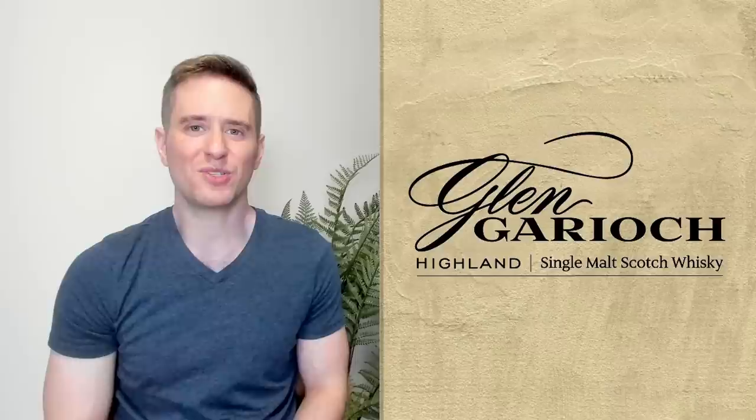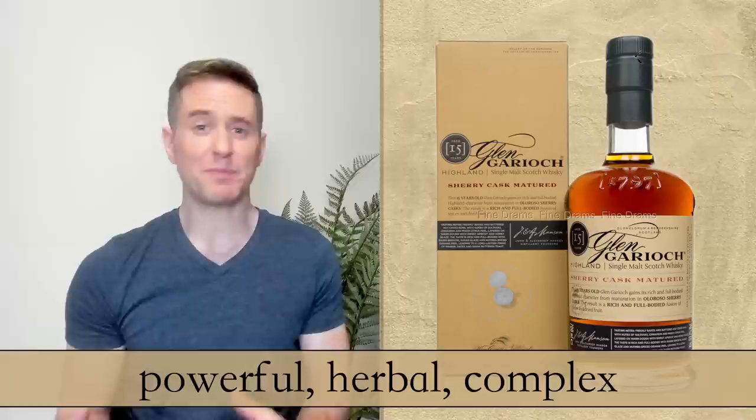Coming in at number 2, I've got Glengarry. Now this is a brand that I don't always get on with, but I'm in the minority there. Most enthusiasts love it. And there is one bottle from them that I absolutely do love, and that's going to be the bottle I recommend here, and that's the 15-year-old cask strength. These guys are really unique. They have a strong herbal element to their whiskeys. Their releases are usually sherry forward, and they're usually craft presented, oftentimes giving us 48% ABV, which is appreciated. I would describe this whiskey as powerful, herbal, and complex. Again, not my favorite brand, but the 15 is a beauty. Arbitrarily, this lands at number 2, Glengarry.